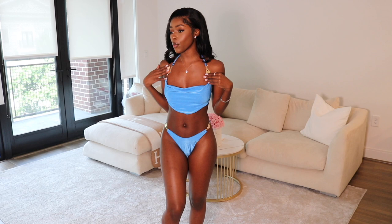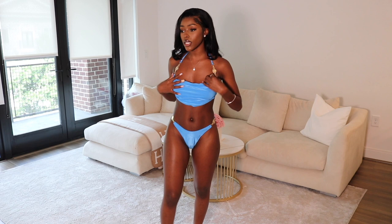Vacation haul without a swimsuit, so I picked out this two-piece bikini set, and it's so freaking cute. I feel like my favorite part of this is definitely the color and the gold jewels at the side. I need to get my booty in the gym so I can fill out more. I absolutely love how stretchy this bathing suit is and how thick the straps are as well. I feel really, really secure in this, and I feel like my girls with bigger boobs, this is gonna look so cute on you as well.